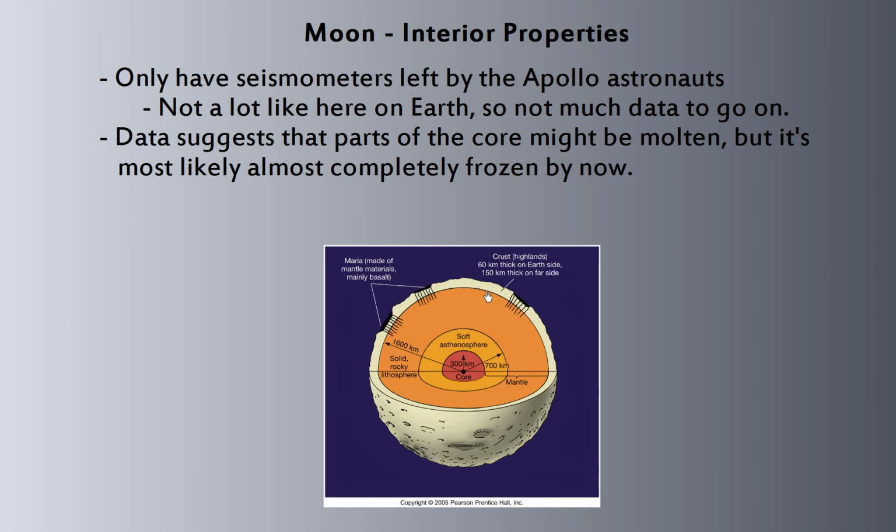So most likely, based on what we know so far, the moon has some similar layers to the Earth, although those layers will be in different proportions, and most likely not a liquidy outer core like there is on Earth. Since the moon is nice and tiny, it has probably cooled down and started to solidify, or if not completely solid, then it's getting there. Some current data suggests that parts of the core might still be molten, but probably just few and far between, like little pockets here and there. It's hard to say.